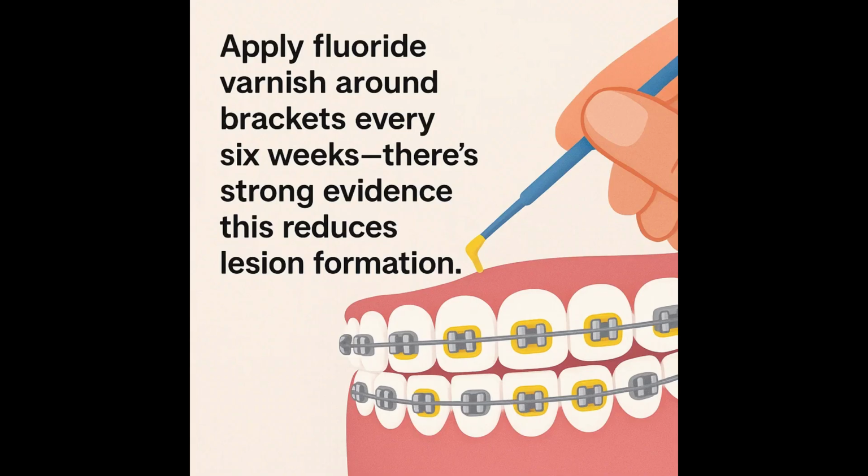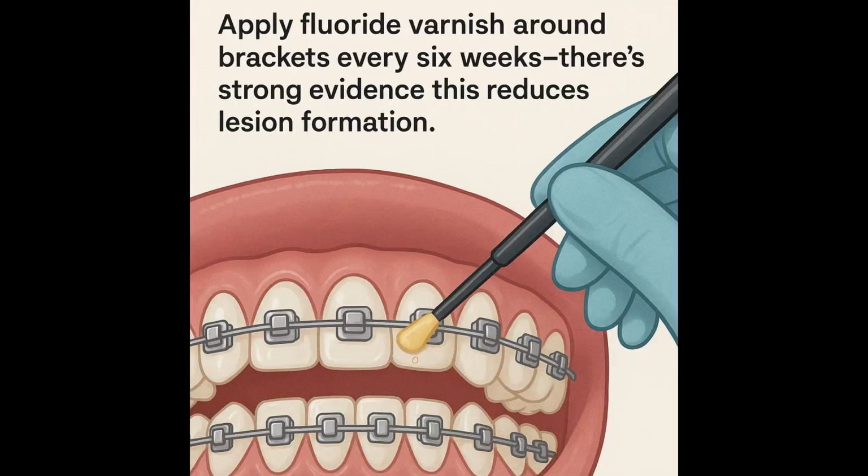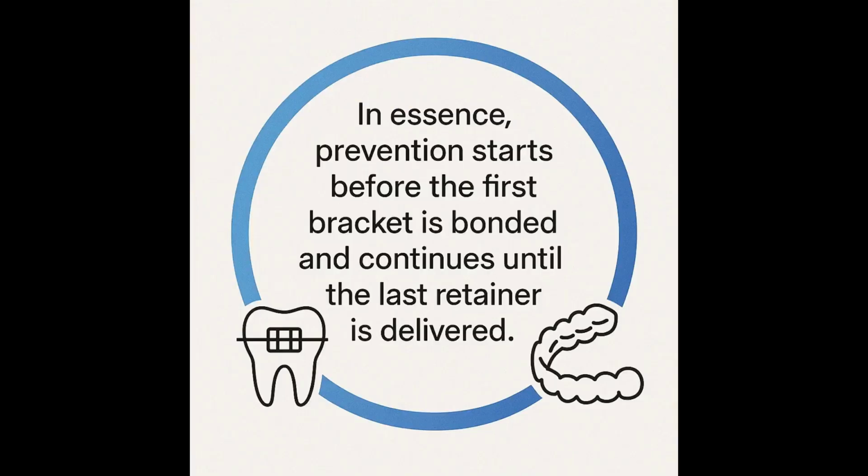Apply fluoride varnish around brackets every 6 weeks. There's strong evidence this reduces lesion formation. In essence, prevention starts before the first bracket is bonded and continues until the last retainer is delivered.